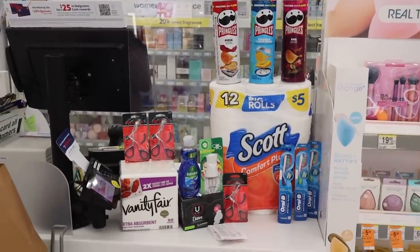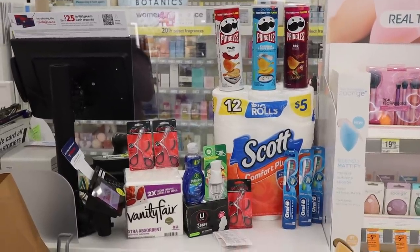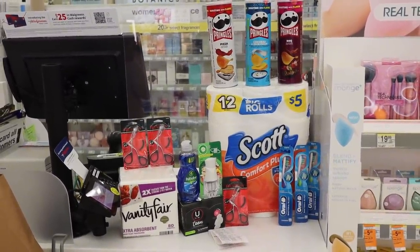We got all of this for $10.50. And if you want to take out one item or switch something up, then it'll be a little bit cheaper for you.